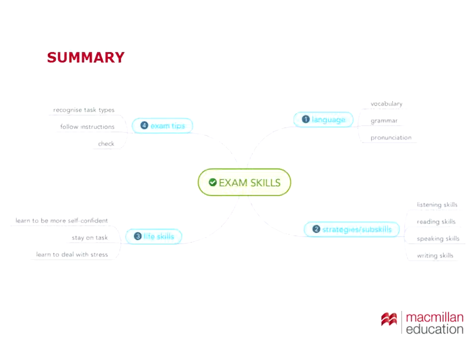Exam tips, we looked at a couple of concrete examples from PET and went through some tips for helping your students to recognize particular task types and how to deal with these task types effectively in exams.